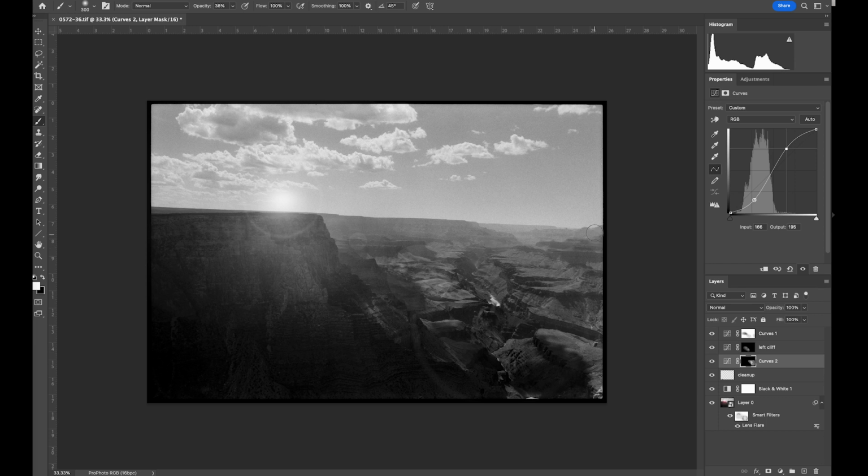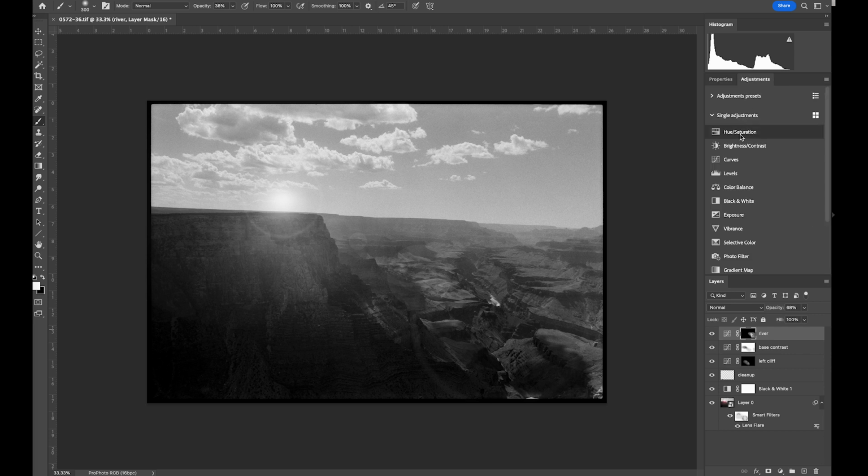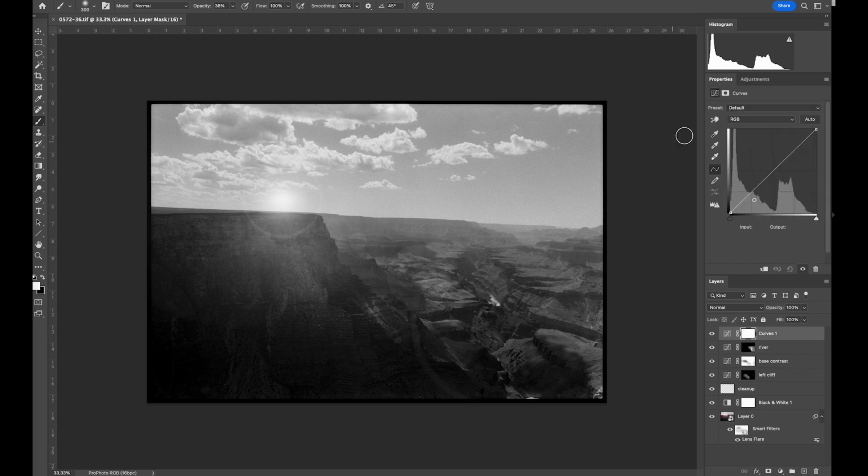Now we're starting to get somewhere. Let's see, put that up here. Ooh, that's much better. Before and after. It's a little heavy-handed maybe. Back that down a little. River. What's this? I don't know what that is. It's kind of like a base contrast layer. Just keep on keeping on.